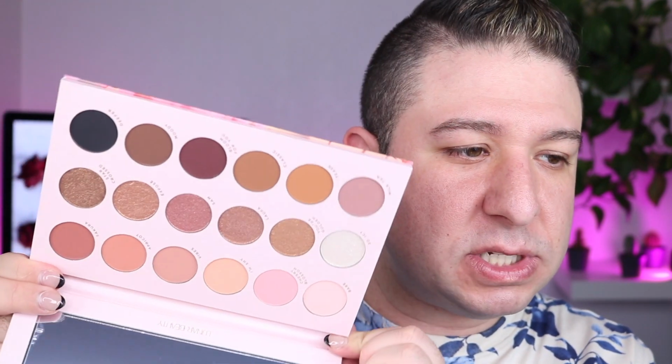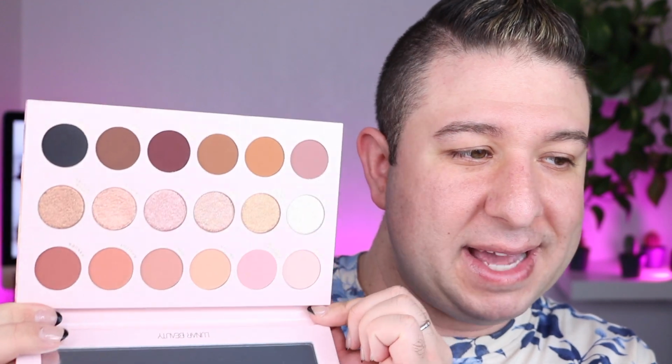So let's jump into the first item. From Lunar Beauty, this is the Nude Prism Eyeshadow Palette, retailing for $48. A soft and romantic 18 well eyeshadow palette of neutrals and soft pinks, 6 shimmers, and 12 mattes. Now, I have several of the Lunar Beauty palettes, but I don't have this one. But this is possibly the most beautiful nude palette I have seen.